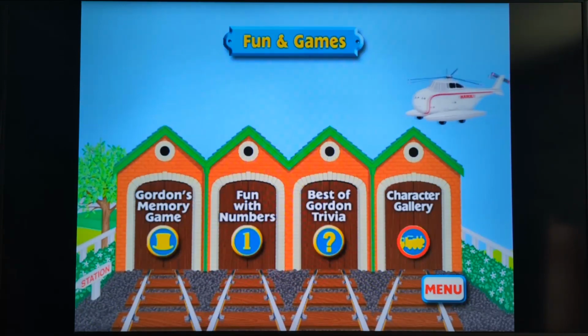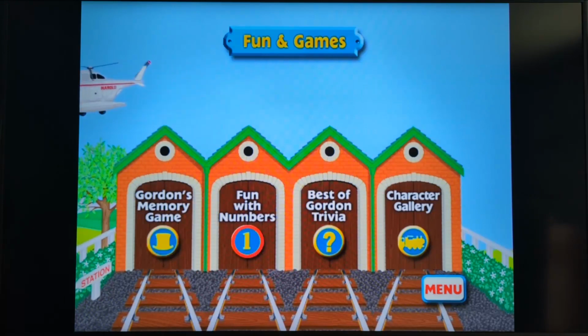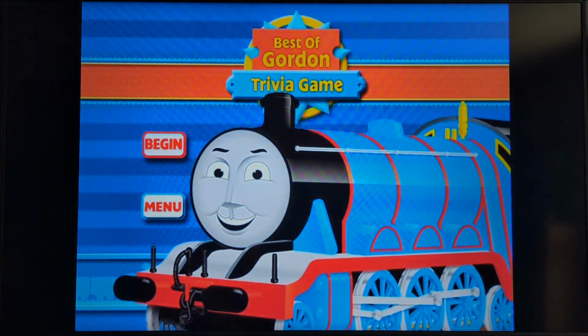You know, I can't remember if we actually played a game on one of these during the original home media review, but that trivia, that's calling my name. Let's take a look at that. So now we go inside the shed. Oh, Gordon. I was afraid he was going to run us over there for a second. We don't need to hear the instructions. As a matter of fact, Gordon, we can't hear you.